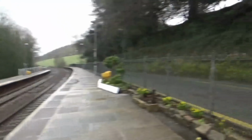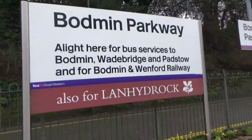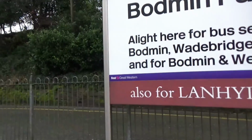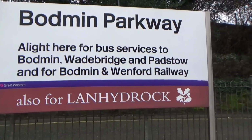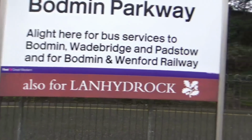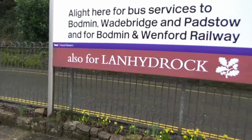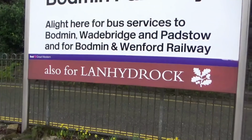Okay, so Bodmin Parkway has got the First Great Western branding. It's a very, very big station sign. It says alight here for bus services to Bodmin, which is about 5 to 10 minutes on the bus, Wadebridge and Padstow, which have a very nice cycle trail. I've been on it, it's really scenic. And for the Bodmin and Wenford Railway, which is over there, and also for Lanhydrock, which is another cycle trail. There are two cycle trails.